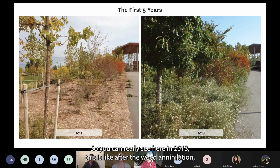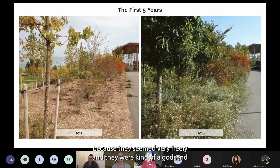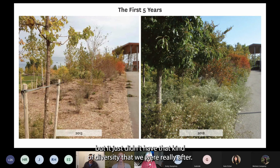So you can really see here in 2013, this is like after the weed annihilation, there's still some hand weeding going on with the little piles along the path. And then adding in plugs, the asters kind of had a heyday at this period because they seed very freely, and they were kind of a godsend because they really filled in and covered the ground. It was a little bit much. It was beautiful in the fall, but if you took the photo in the middle of the summer, it was green, but it just didn't have that kind of diversity that we were really after.